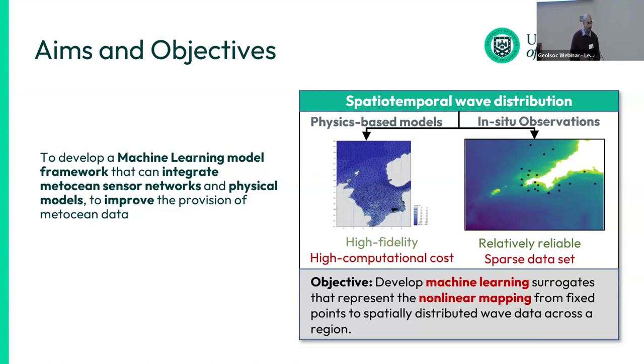The advantage we also have is that most wind farms now will have their own measurements on site. So a wind farm will traditionally have at least one wave buoy, if not two, for some of the larger ones. So we were looking at a way that we can integrate those observations and really drive the forecast from those observations. So what we were trying to do is say, can we use, say, a physics-based model to learn what the spatial relationship or distribution is across a site, and then use your in-situ measurements to then drive that and inform that spatial view.